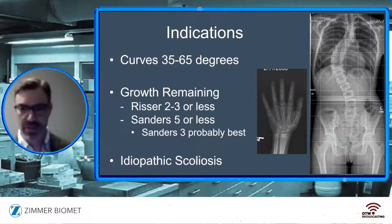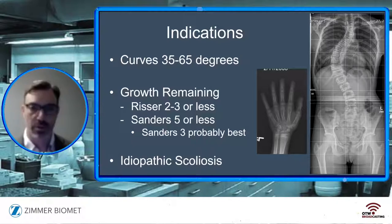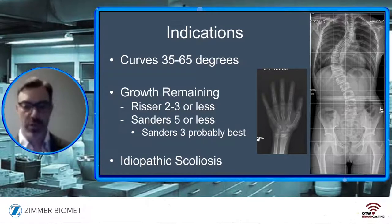bone age classification, which we probably find more accurate for predicting growth remaining in children. So Sanders 3 is probably the sweet spot for this, but the true indications are 5 or less. And again, the patient has to have idiopathic scoliosis. This is a procedure that is not indicated for neuromuscular curves, patients with cerebral palsy, congenital scoliosis, or any syndrome-associated scoliosis. So it's important that these are all patients with idiopathic scoliosis.